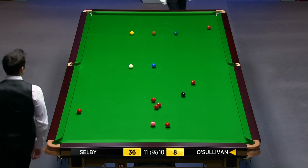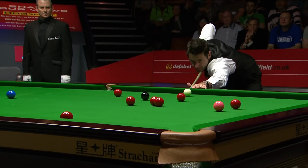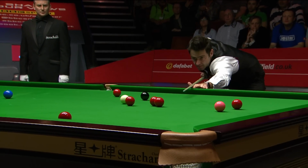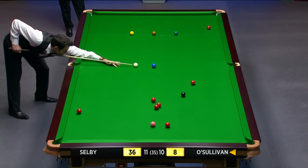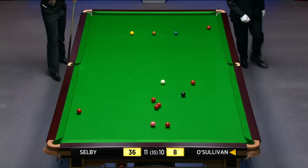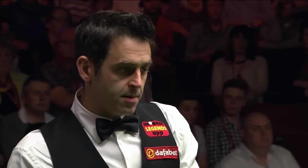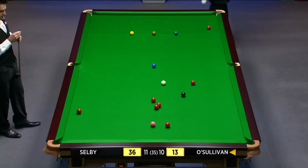Eight. That's pretty good. Yeah, force the angle, and you can see the power he put into it, got that cue ball bouncing, but he's just about got the right side of the blue. 30. Just a little bit short of pace there.